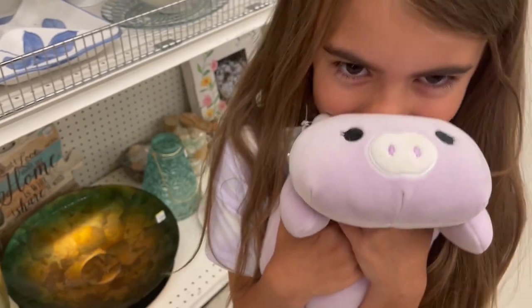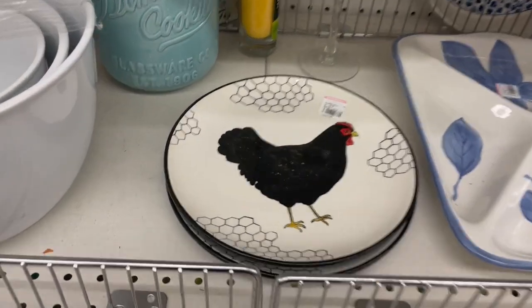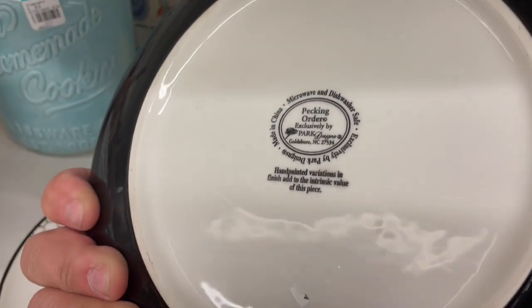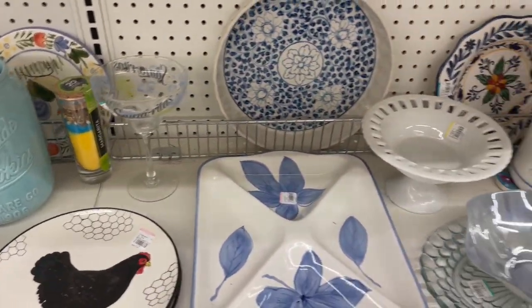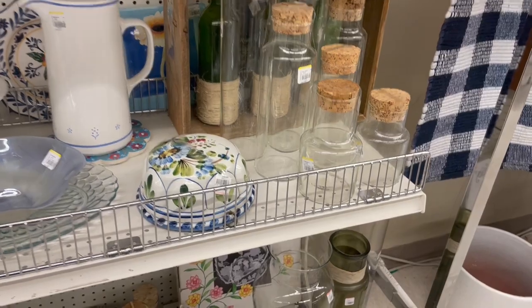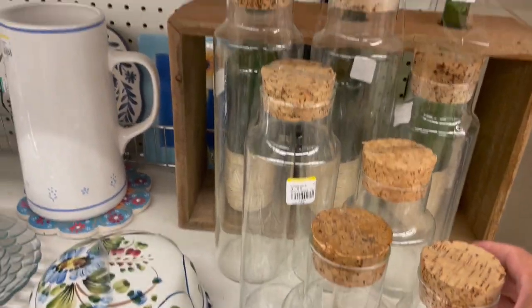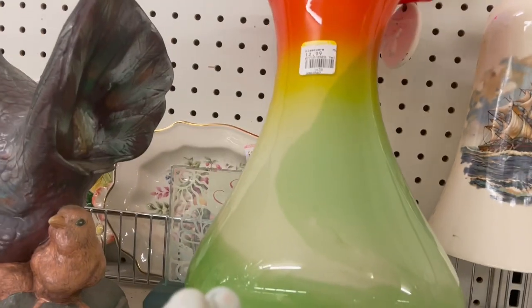Miss Ellie found her squishmallow. She's a little excited. These chicken plates are cute. Seashells on the bottom. Some cork, gold glass. Like I said, I'm not enough of a glass person to know.